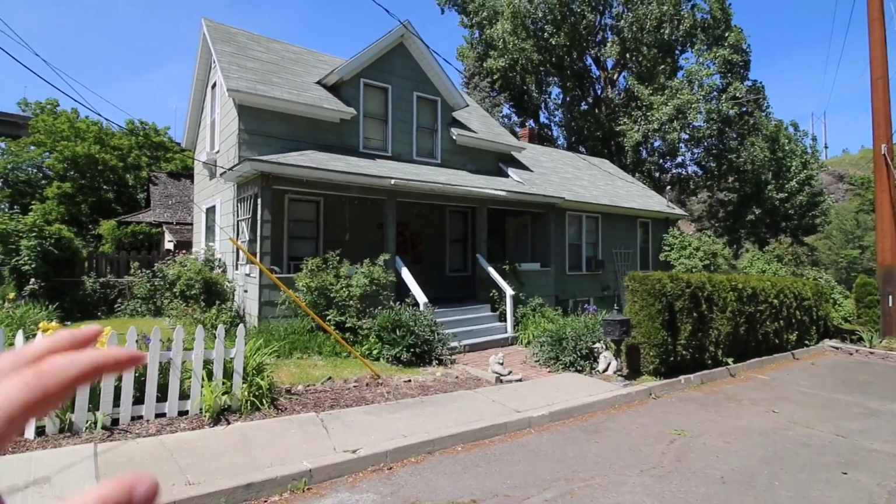Originally I didn't think I was going to be able to go inside the house, but this kind gentleman that lives across the street just asked me, "Do you want to go in there?" My reply was yes. A lot of scenes take place here in front of the house.